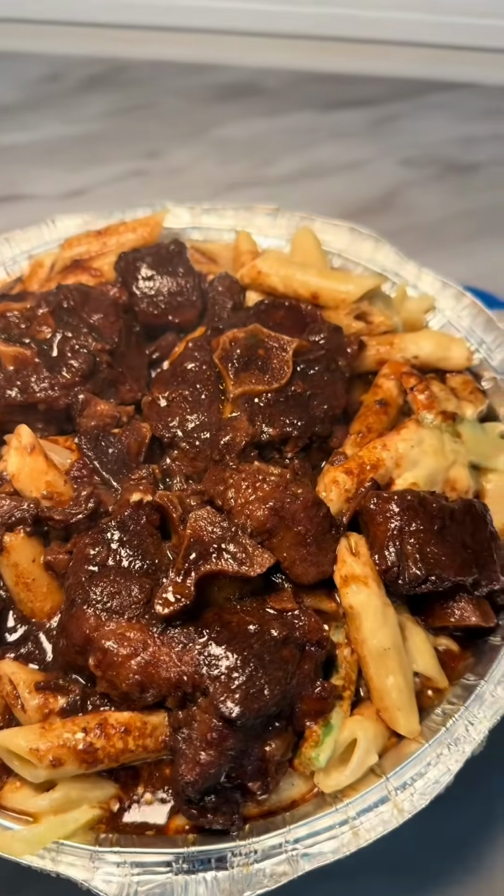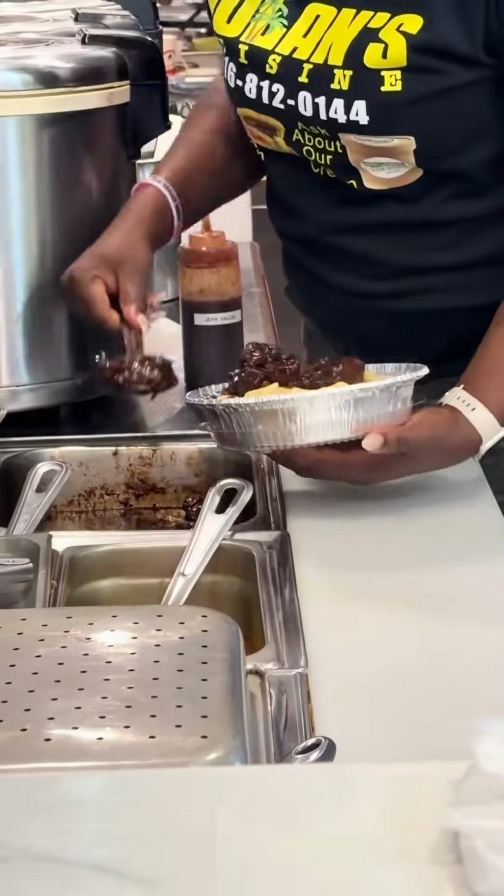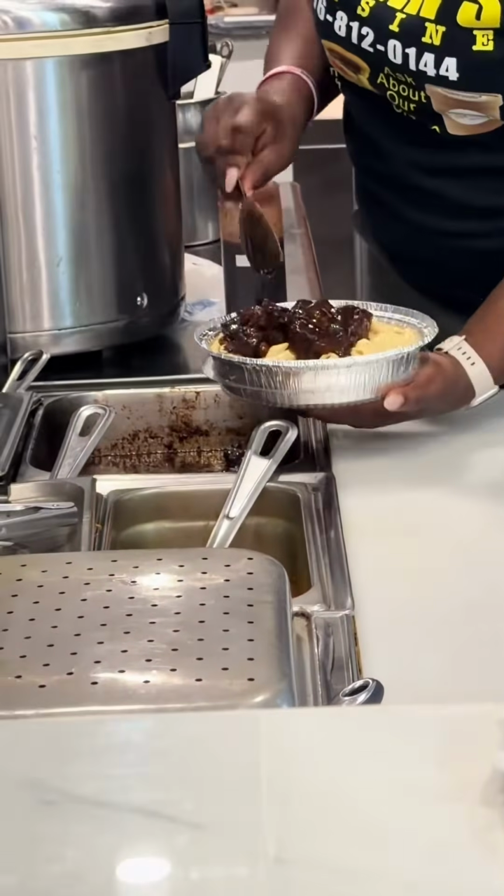Then for research purposes, I had to get the oxtail with the Rasta pasta. Very good, but my only regret was I should have asked for extra gravy like this guy did. Don't worry, I won't make that mistake again.